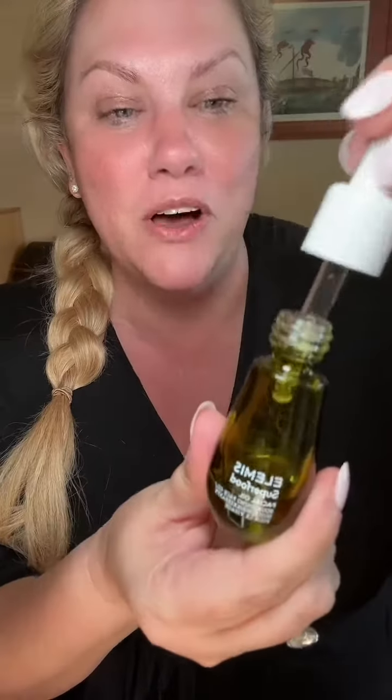So most of you know I've been using the Elemis superfood products for over 5 years. As you can tell, I am almost out of my bottle of superfood facial oil. We're gonna put just a little bit on for hydration, and we're gonna rub that in. I've already put on my sunscreen after I washed my face. I just want a little bit of hydration there.